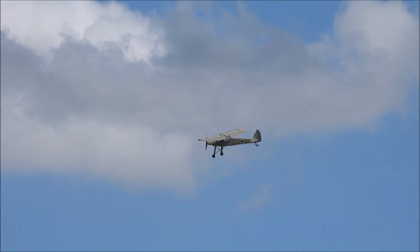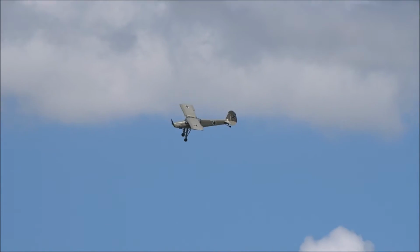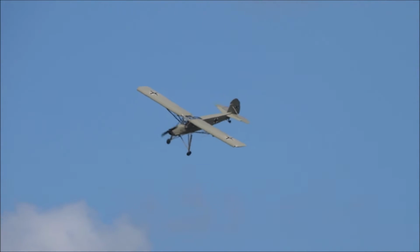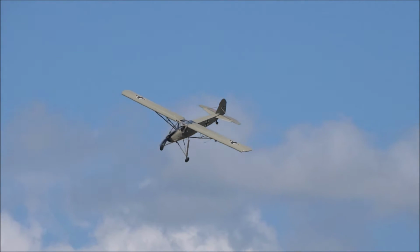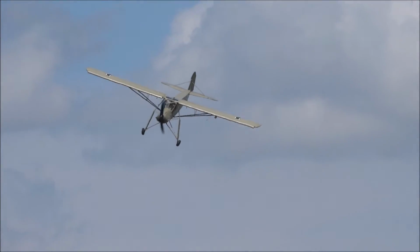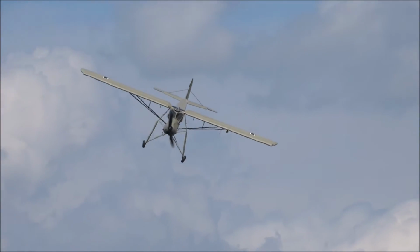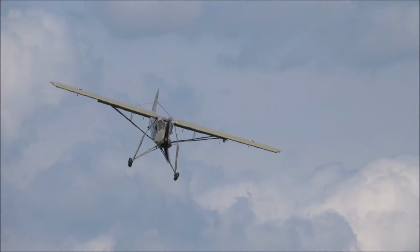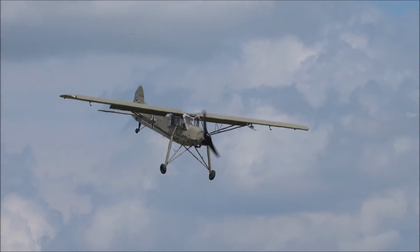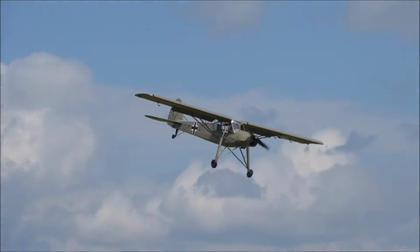By Reinhold Mewes, the technical director at Fieseler, Erich Bachem. Bachem went on to design some remarkable aeroplanes, including a rocket-powered interceptor. The Fieseler Storch first flew in 1936, and it's powered by a 240 horsepower Argus As 10. And that's an inverted V8 engine.